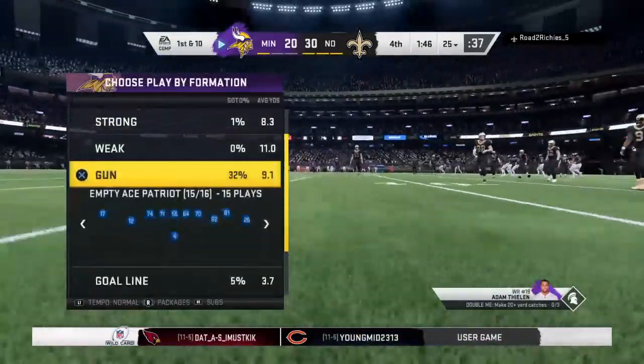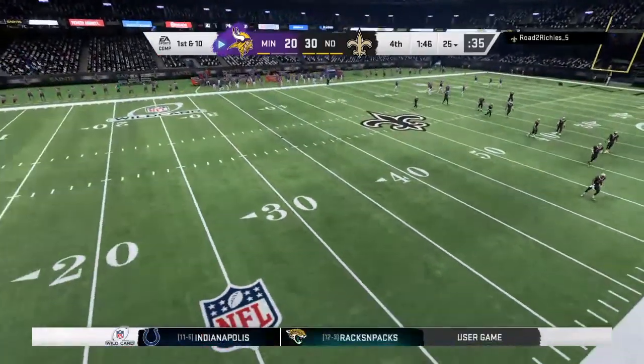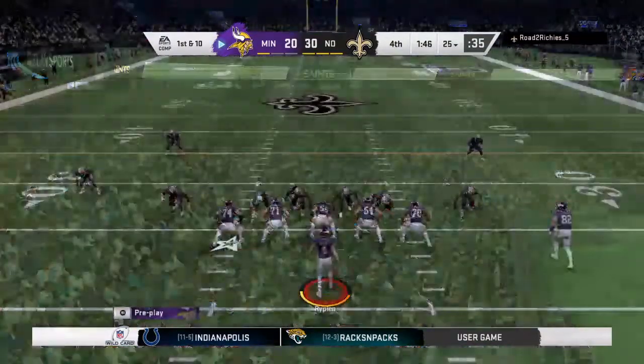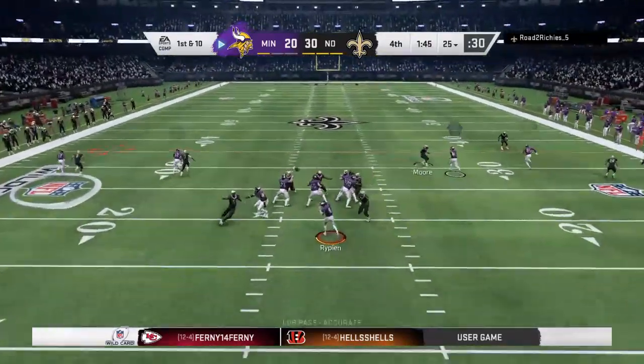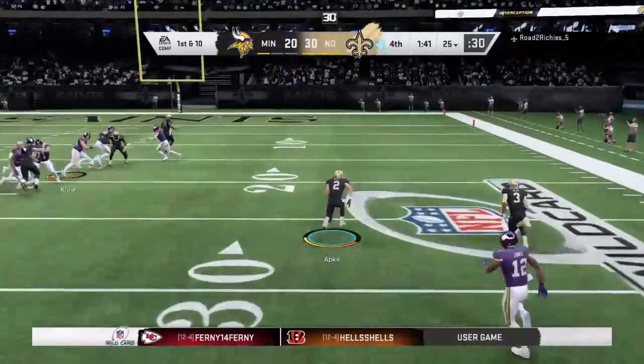The Vikings take over first and 10 at their own 25-yard line. Here are the Vikings now to start their next drive. And last time wasn't pretty. One play and an interception. We'll see if they can do better. I want to see. And this is intercepted, and that should do it.